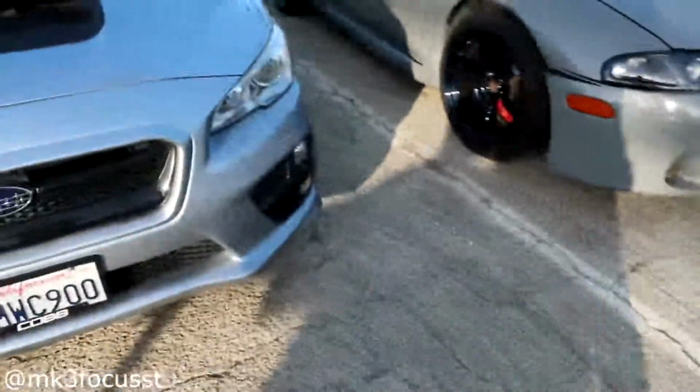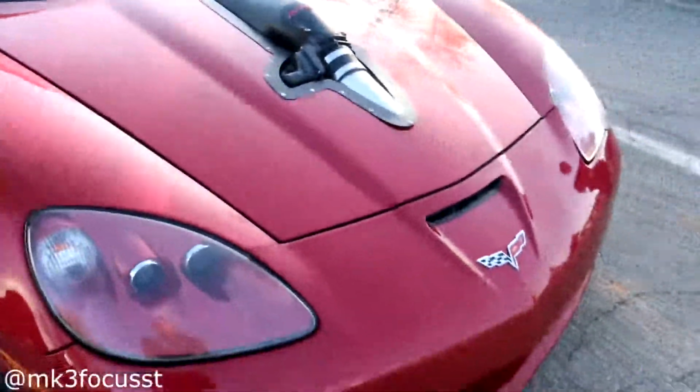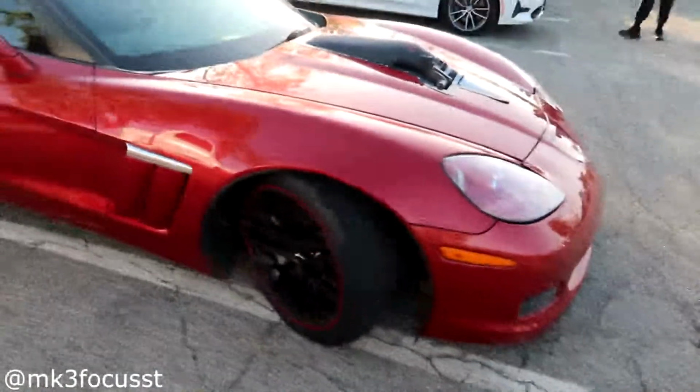This is the whole lineup. Vagos brought the CAMMED out. Recently he just gapped a, I believe, 1,000 horsepower plus Trackhawk. Grand Sport.